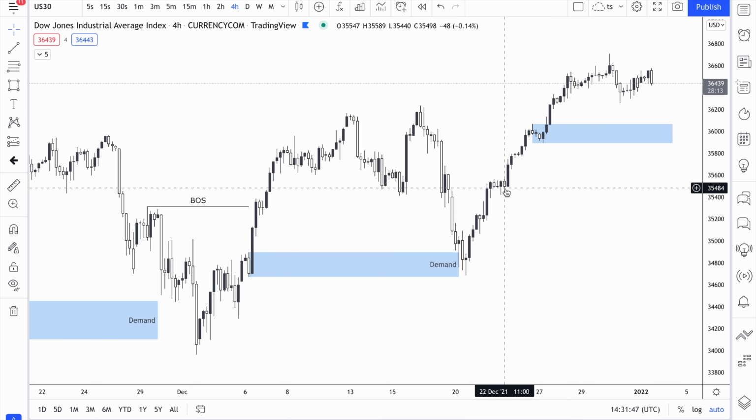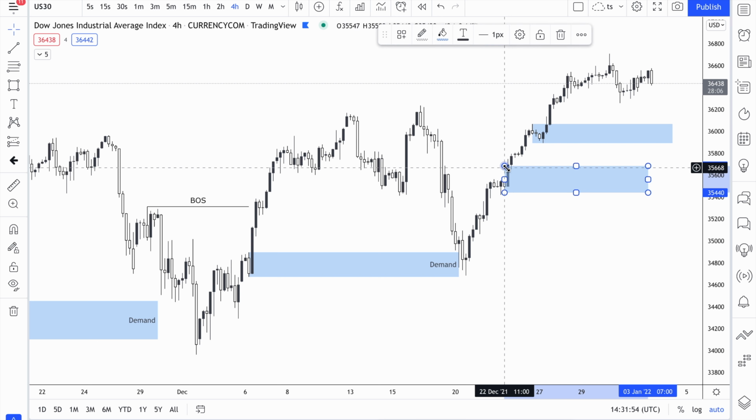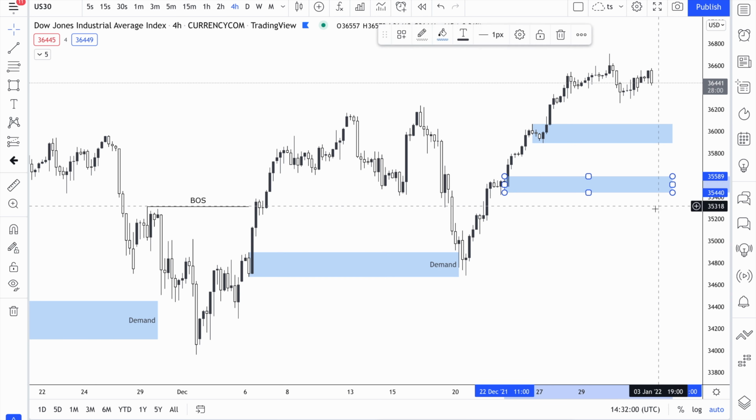However, we've then got this POI just here, which hasn't broken structure, but there's still going to be orders around there. You can see there's still a little bit of imbalance around there, so we could potentially see one of these two zones being mitigated throughout the week.